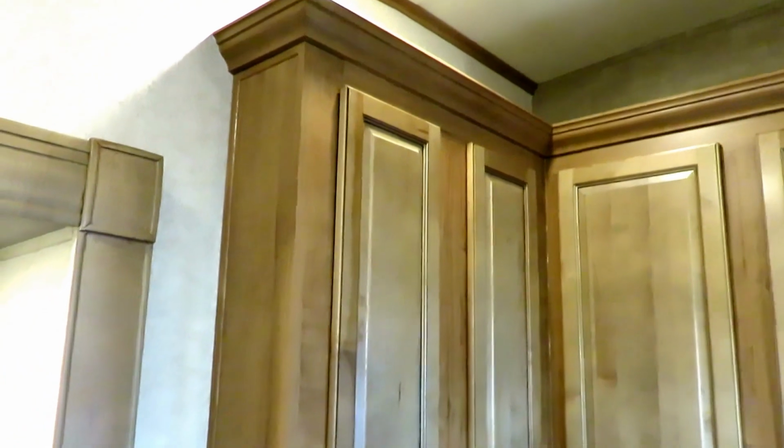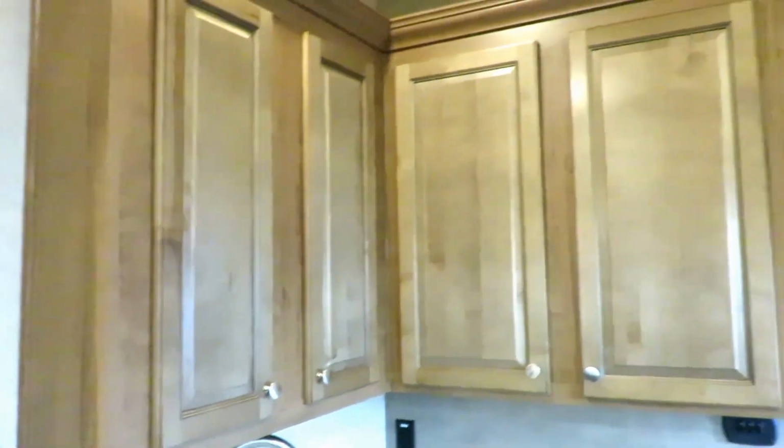You know, super clean looking hidden hinge cabinetry. And you saw how tall that is. There's tons of storage here. And I love this. This is slick.